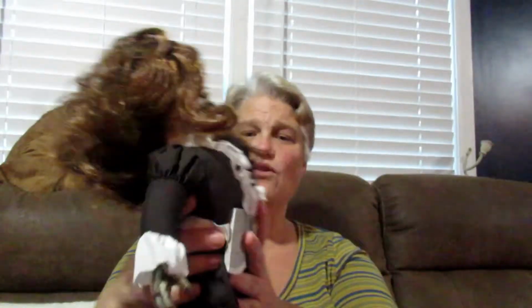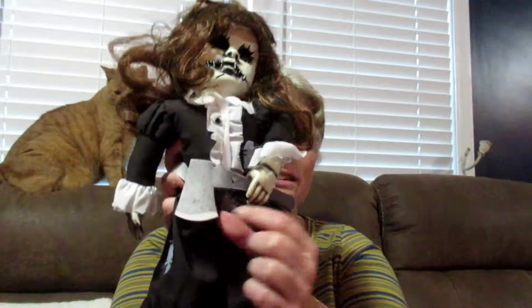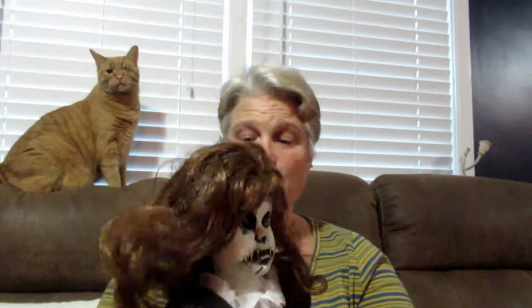This is my spooky doll. I didn't put the batteries in, but I was thinking yesterday when I pulled her out, she kind of reminds me of Lizzie Borden with the axe. You know what I'm saying? Like that Lizzie Borden, because look, it has an axe. Really, really creepy. I love this. And I really wanted to get another one this year, like a different one. So maybe next year I will. But anyways, I have her, put her right there.